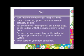But even if you're not using a scrap rack, you still want to sort by size, because if you're putting everything into a giant Ziploc bag or a file folder or some other type of storage thing, you want the smaller in the front and the bigger things in the back so that you can actually see a little bit of everything, even if you just have it stacked up in a zip bag. And then you're going to put each storage page, bag, or file folder into the appropriate section of your four-section system and then start your next container.